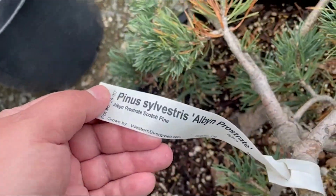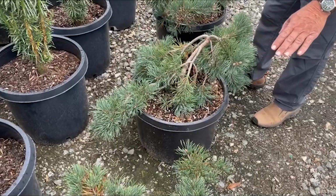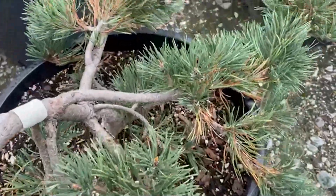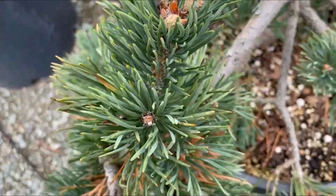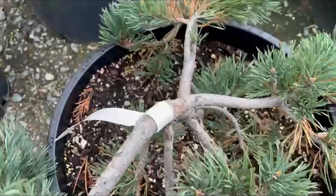Very similar to hillside creeper in that they stay low and flat. They might mound up to a foot or two. You can stake them for a little bit of height if you want a little bit of height on one of them. The color's nice. It's kind of a gray blue. It's slow growing, and it'll take up an area eventually, 10 by 10 and even larger in a longer period of time.